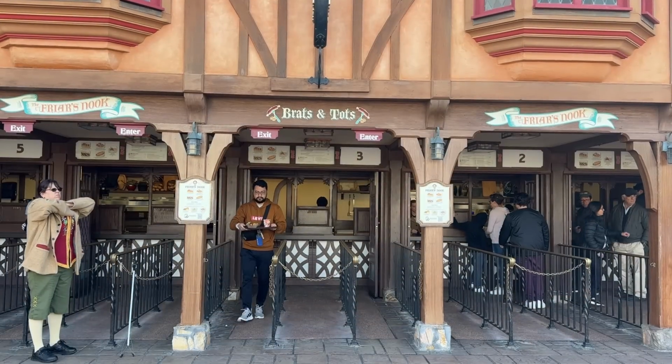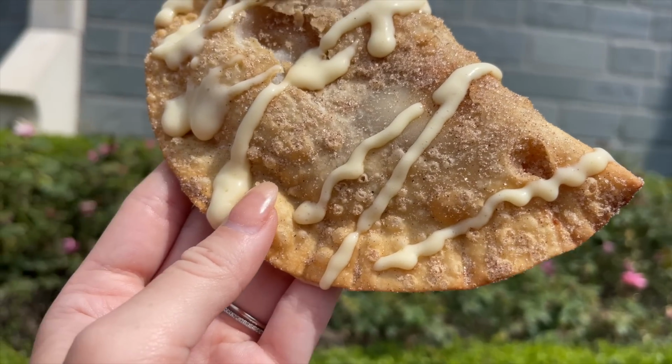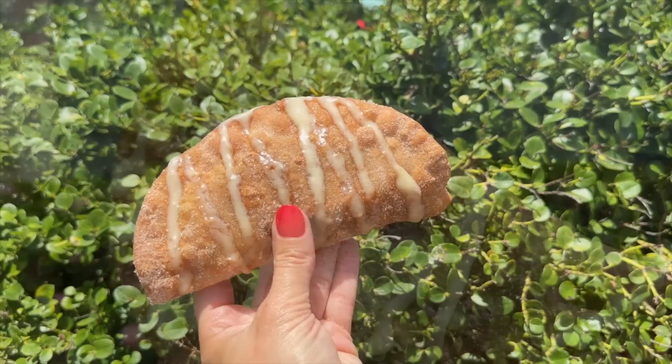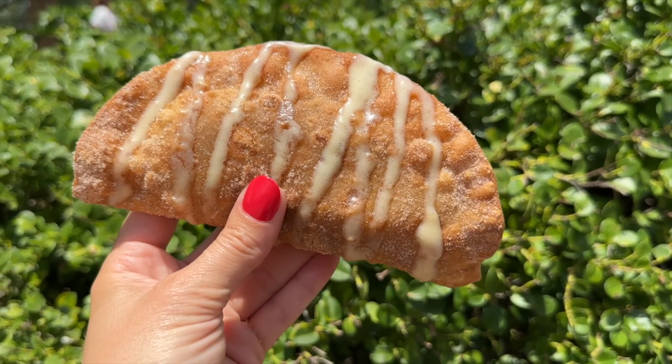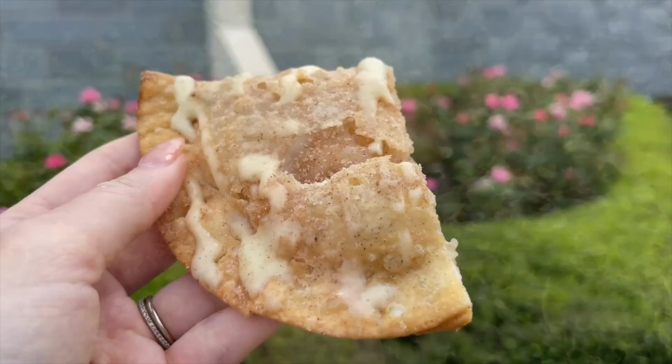Does this give me major fall vibes? Sure. Will I continue to eat it all the time? Abso-positively. This hand pie is light and flaky, and the apples are so tender. It's not too cinnamony either, which I'm not a big fan of, making it super cinnamony, by the way, like some of my grocery stores here in Frisco, Texas.